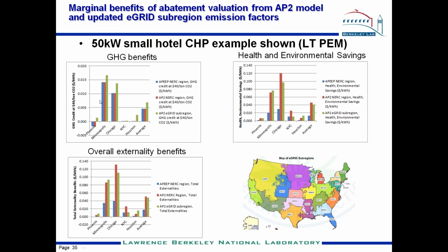The greenhouse gas benefits, so the benefit of greenhouse gas or CO2 savings, is much lower. So these are around 10 cents per kilowatt hour. These are below 2 cents per kilowatt hour. But overall, if you sum them, you're getting about 10, 11 cents in Chicago and close to that in Minneapolis. And so really those should be understood as the sub-region benefit. So it's hard to say that at the city level, we don't quite have that resolution, but it's more a result at the EGRID sub-region level.